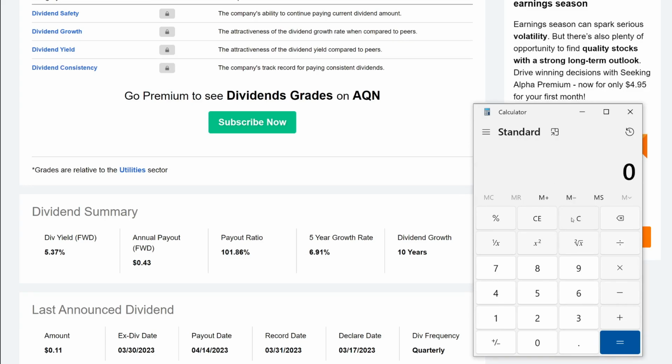But again, a quick way to calculate this is take the $12,000 that you need to make annually and then divide it by the dividend yield, which is 5.37. So we're going to divide that. This is a quick way to calculate this. So you'll see we roughly get about $223,000 there.